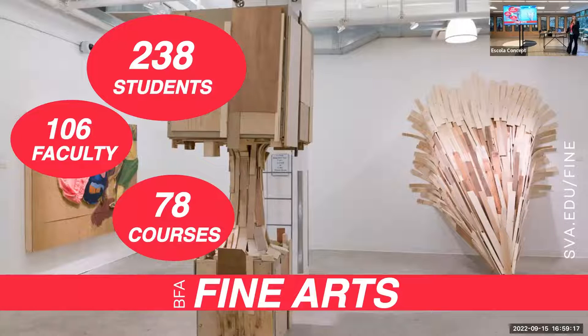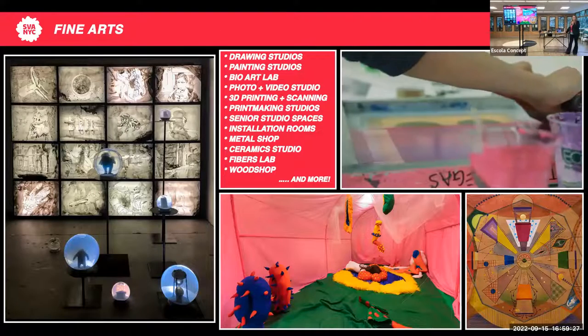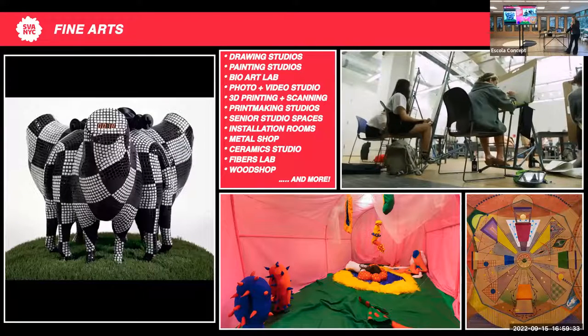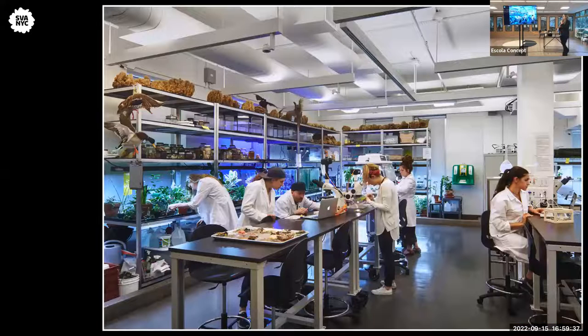And we, of course, have fine arts. Daniela, that's exactly what we were saying. Of course, we have the traditional fine arts department. You can focus on paintings and drawings and installations if you want. But we also have the biology lab that I mentioned in the beginning. So that's maybe your chance to create something completely crazy.